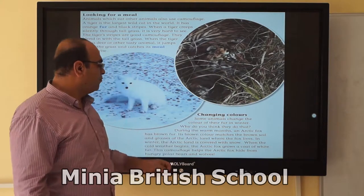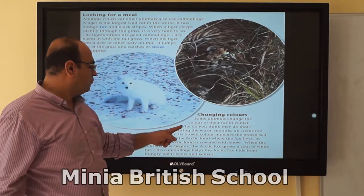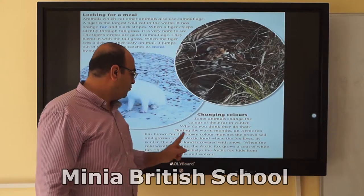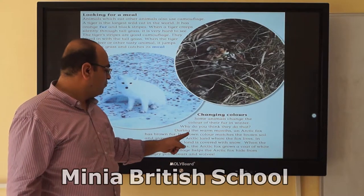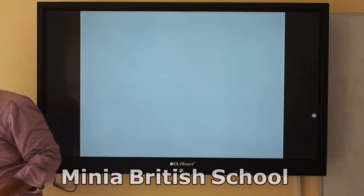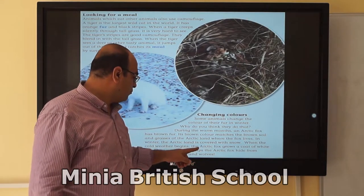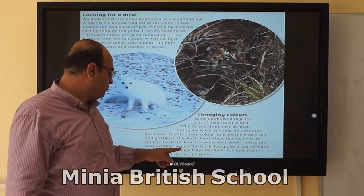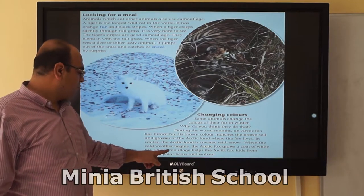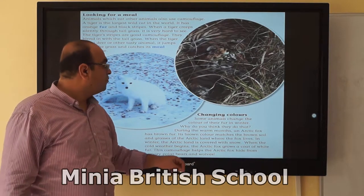Changing colors. Some animals change the color of their fur in winter. Why do you think they do that? During the warm months, an Arctic fox has brown fur. Its brown color matches the brown soil and grasses of the Arctic land where the fox lives. In winter, the Arctic land is covered with snow. When the cold weather begins, the Arctic fox grows a coat of white fur. This camouflage helps the Arctic fox hide from hungry polar bears and wolves.